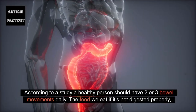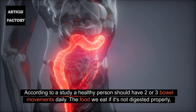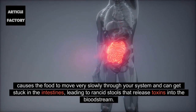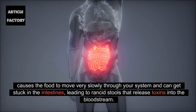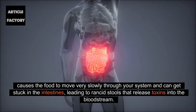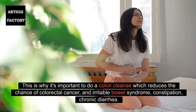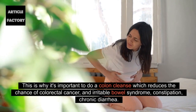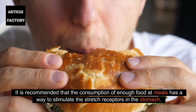According to a study, a healthy person should have 2 or 3 bowel movements daily. The food we eat, if it's not digested properly, causes the food to move very slowly through your system and can get stuck in the intestines, leading to rancid stools that release toxins into the bloodstream. This is why it's important to do a colon cleanse, which reduces the chance of colorectal cancer and irritable bowel syndrome, constipation, chronic diarrhea.